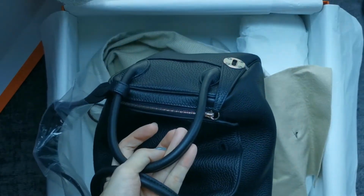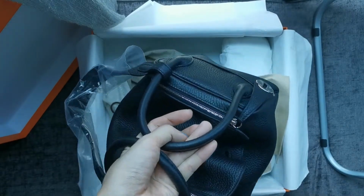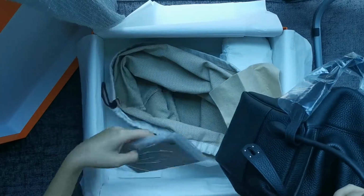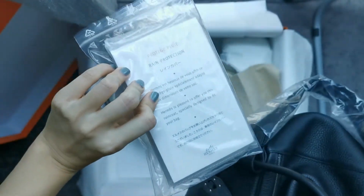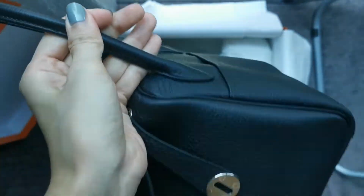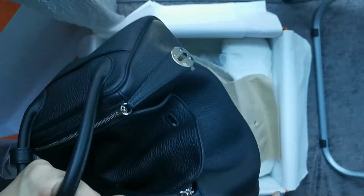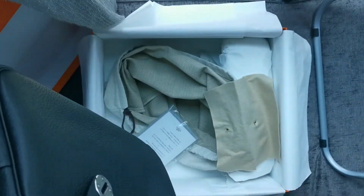Let me zoom out a bit so you can see the back details. There's a dust bag inside, and one cute thing, because it's clemence leather, it cannot touch water, so they actually gave a rain protection raincoat for it. It comes with a standard dust bag, and it has a handle for you to carry on your shoulder, or you could also just hand carry it like this, and it will form a very cute fortune cookie shape.